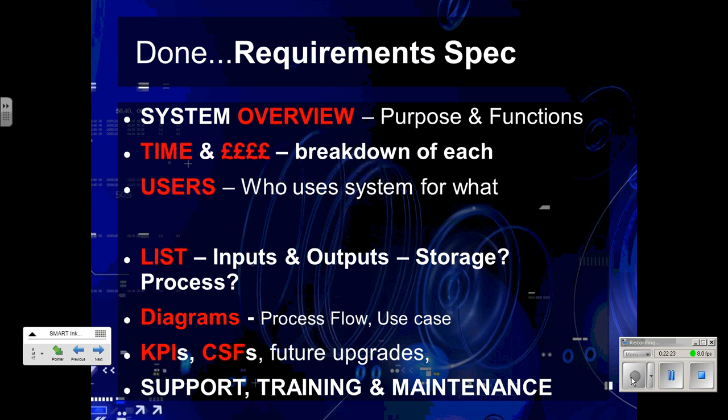And it's also wise to include a few words on support mechanisms or training mechanisms or maintenance. That's obviously going to be extremely vague and vary a lot depending on what the system is. For example, if it's a game, your support and training and maintenance will probably be along the lines of a credits page which says this is built by these people. Any comments, suggestions, email me at this address, and that'll probably be it.